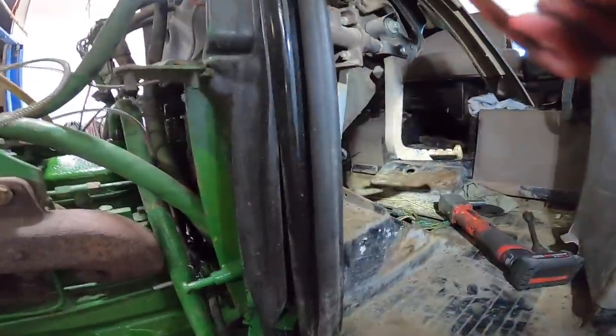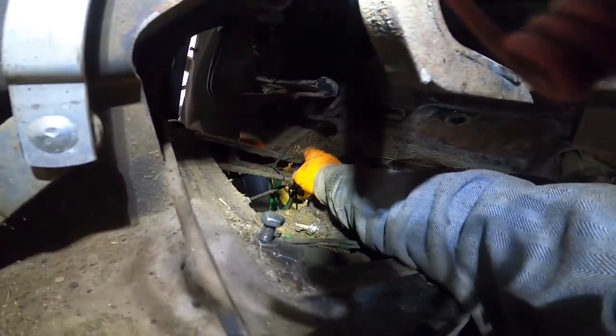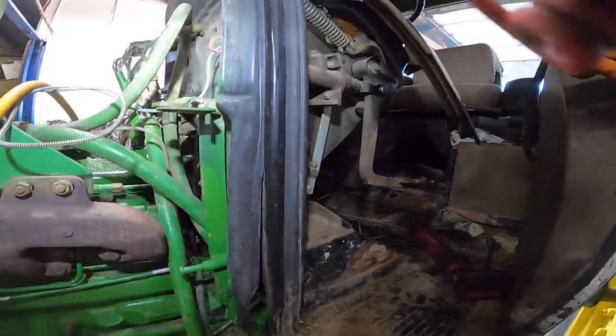Well, pulled the floor plate out and unplugged the harness here. Undid the PTO control linkage, got it zip tied to the brake line so it'll come with the cab and not sag down, especially when I'm going back together and you don't pogo it and bend it.